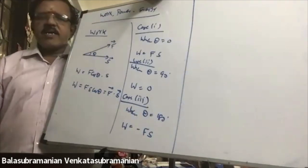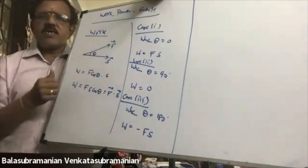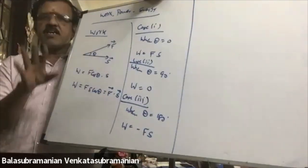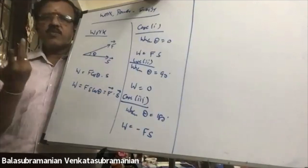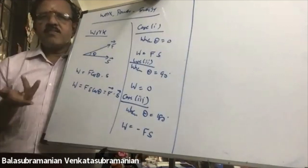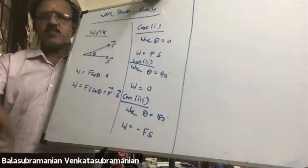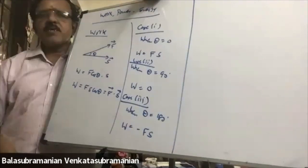You carry a bucket of water, move, and keep it somewhere. Physically, you have done some work. Physics-wise, work done is 0. Why is it 0, sir? Here I have done some work. You have done some work, but the displacement and the force are both perpendicular.